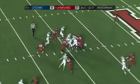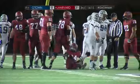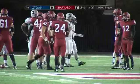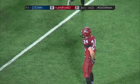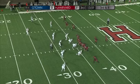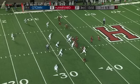Hand off to Reimers. Gain of about 2, maybe 3, close to the 35-yard line. Will bring up third down and 7 for Harvard. Reimers is going to get a lot of looks here in the second half. Might not have to give back, I don't know if they're going to give that little trophy back for a rookie of the week. They might just leave it here in Cambridge and let him get back-to-backs.